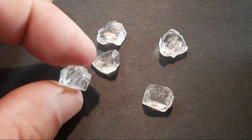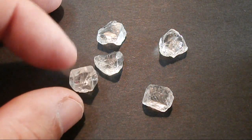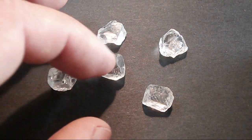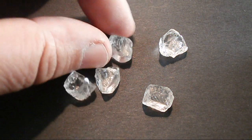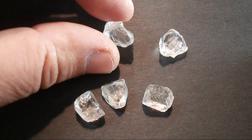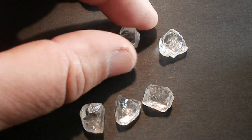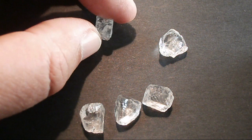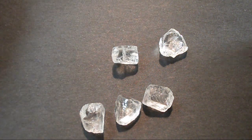For example, in this lot here, not one of these gems out of the five gems is a half decent shape where you're going to get a decent square or a decent round. Some of these gems have internal flaws or cracks, so you're going to lose carat weight when you preform them, and others are chipped on the outer surface where the chips are exactly where you don't want them.